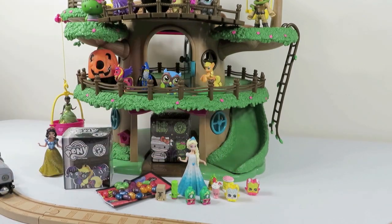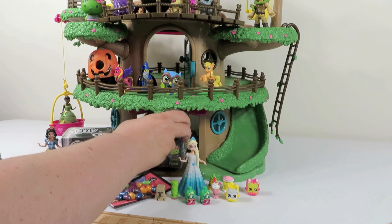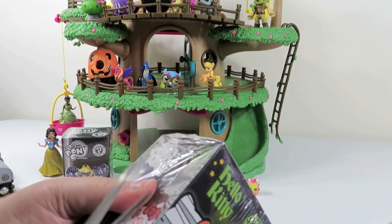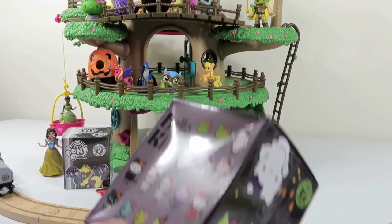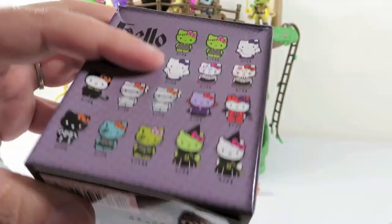All right. Now I want to open. I see a Hello Kitty hiding in here. Another special Funko Mystery Mini Hello Kitty. Let's see who we get this time. Whoa. Ooh. I'm going to hurt myself with the scissors. Don't hurt yourself. All right. There's the ones we can still get. Ooh, that box is crushed. I just crushed it.